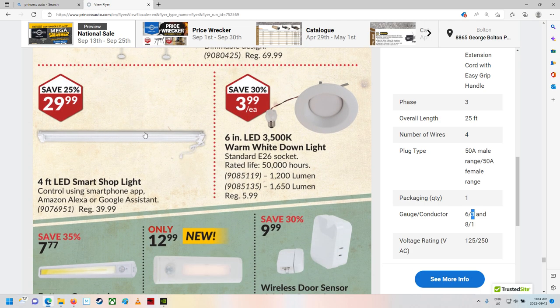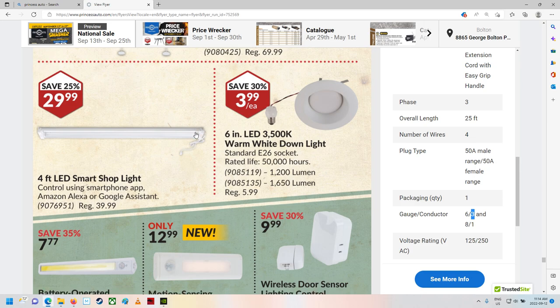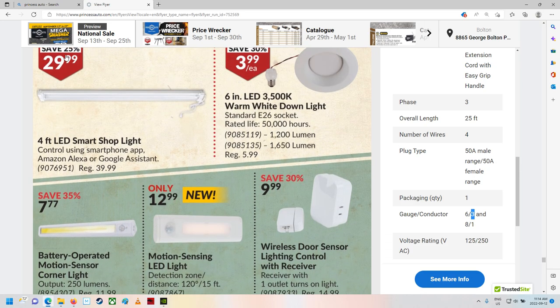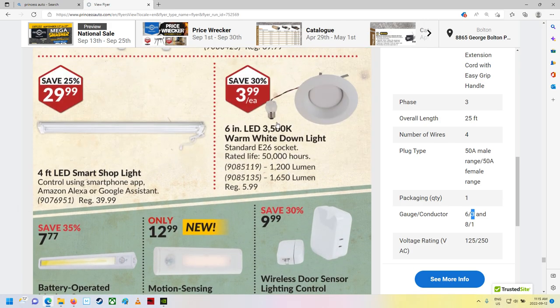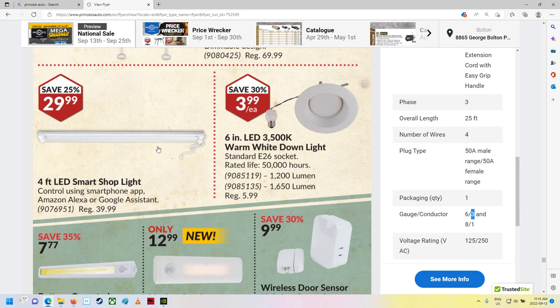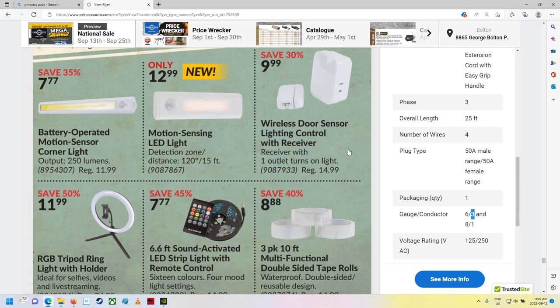Oh, these are pretty good. $29.99. It's a little bit expensive for that still, though. You can get them on Amazon for quite a bit cheaper than that. I think I got a pack of four of these, like I use in my container, for like $60. That wasn't too bad.